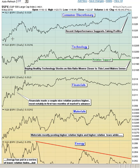Anytime you've got all the aggressive sectors moving up at the expense of the less aggressive or more defensive sectors like utilities, healthcare, and consumer staples, in order for the money to continue to flow into these aggressive sectors, what it's telling me is that there is new money coming into the market.